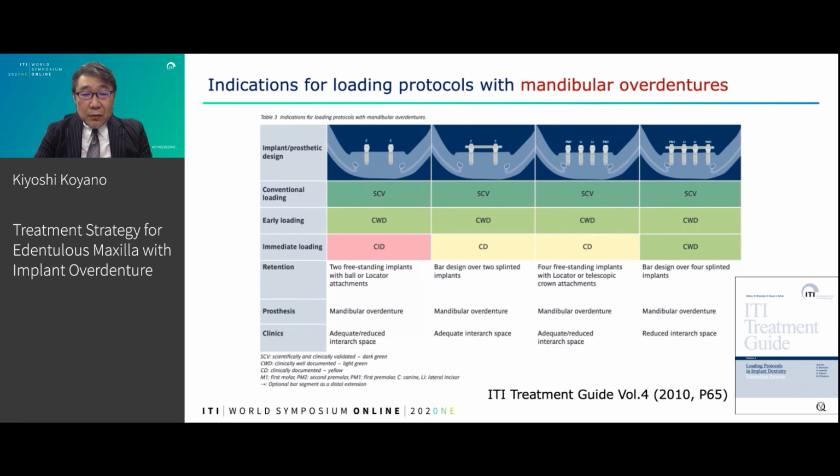you can see on this table. Dark green stands for scientifically and clinically validated, and light green shows clinically well documented. As you see, the two-implant overdenture, either splinted or unsplinted, and also the four-implant overdenture, either splinted or unsplinted, those are scientifically and clinically well validated.